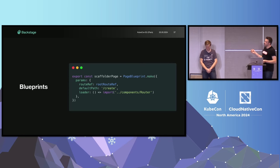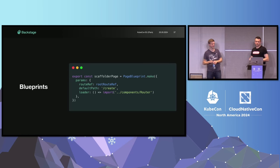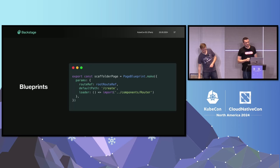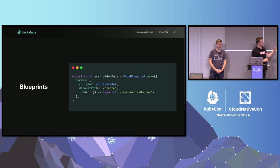Here you can see an example of using the page blueprint to make an extension which represents the scaffolder page. This is from the plugin author's perspective of using these predefined parameters to configure this page extension. So we pass through the params object, as you can see, with a root ref and a default path and a loader, which is basically saying, how do we render this page? So there's many examples of blueprints. I'm going to come on to two more shortly. But yes, page blueprint is just one of them.